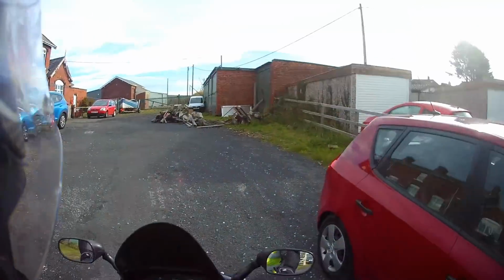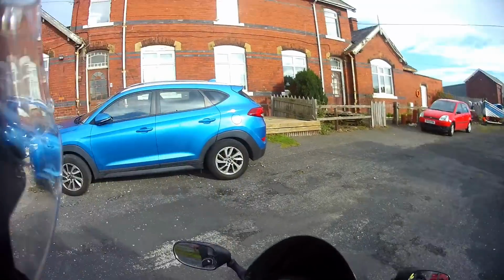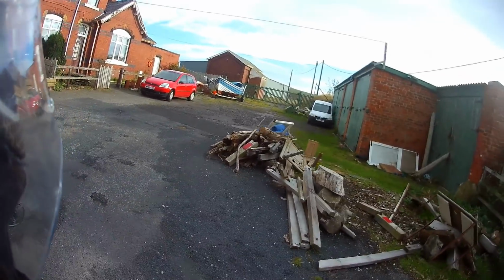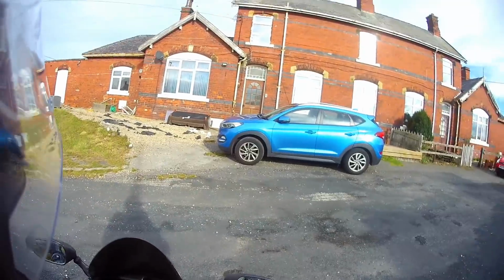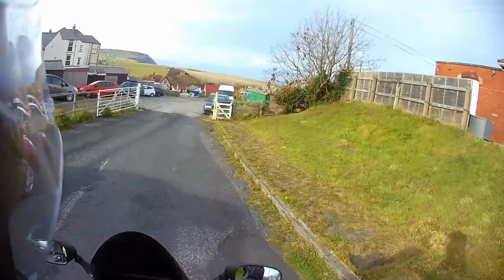Yes, this used to be the road, old railway houses. Part of one of the buildings. It's a bit of a dive like that. It's a shame actually to see all these things go.